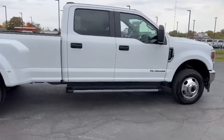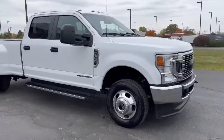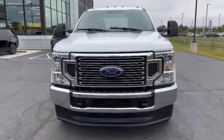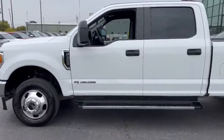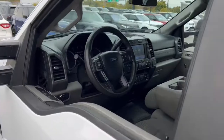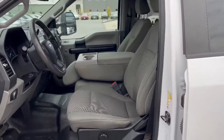performance. These are just some of the great options this vehicle comes with: keyless entry, satellite radio, aluminum wheels, electronic stability control, intermittent wipers, split bench seat, traction control, tire pressure monitoring system, passenger vanity mirror, rear reading lamps. Feel prepared to take on the biggest jobs in this fully capable Super Duty.